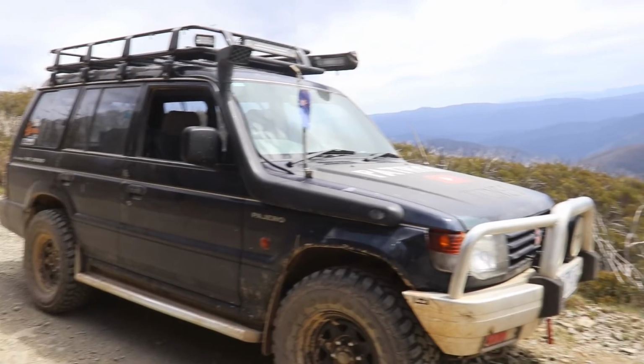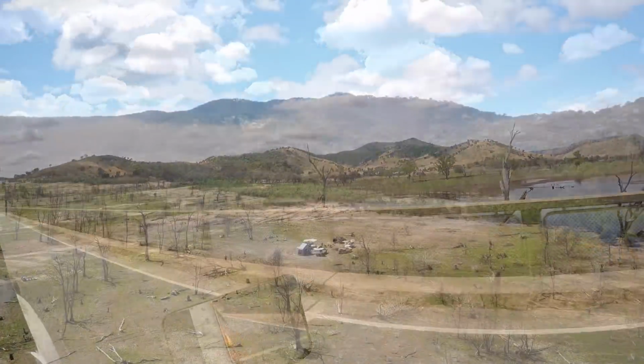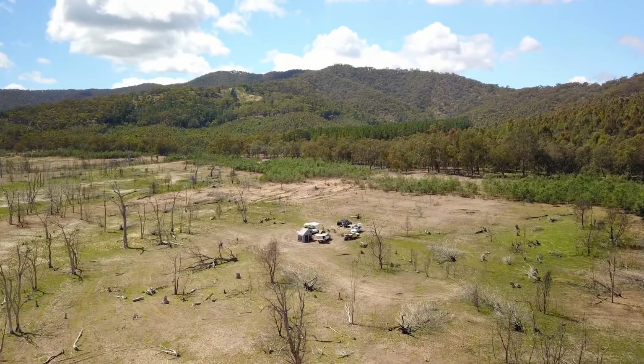So very soon, a lot of us are going to be able to finally get away, go exploring, go camping with our mates. But I'm telling you, this summer is going to be absolutely flat out. It's going to be probably the busiest summer we've ever had, with people touring and camping all over the place. It's going to be so busy.